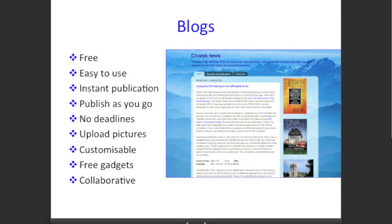You can customise it. You can add all these tabs here. You can add all sorts of gadgets. You can add a Google search box and various other things. And it can also be a very collaborative process, which I'll show you shortly.